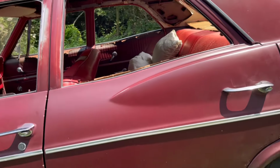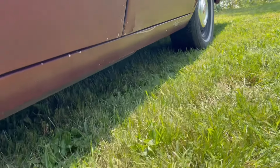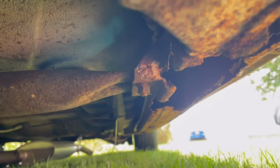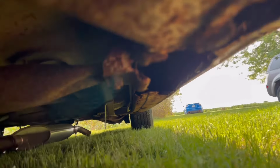But the biggest problem I have that's gonna give me the biggest challenge working on the cosmetics of this, well, I guess you can consider this part structural. The biggest problem I have with this car right now is this. As you can see, I need to sleeve the frame. That's the worst spot of it.